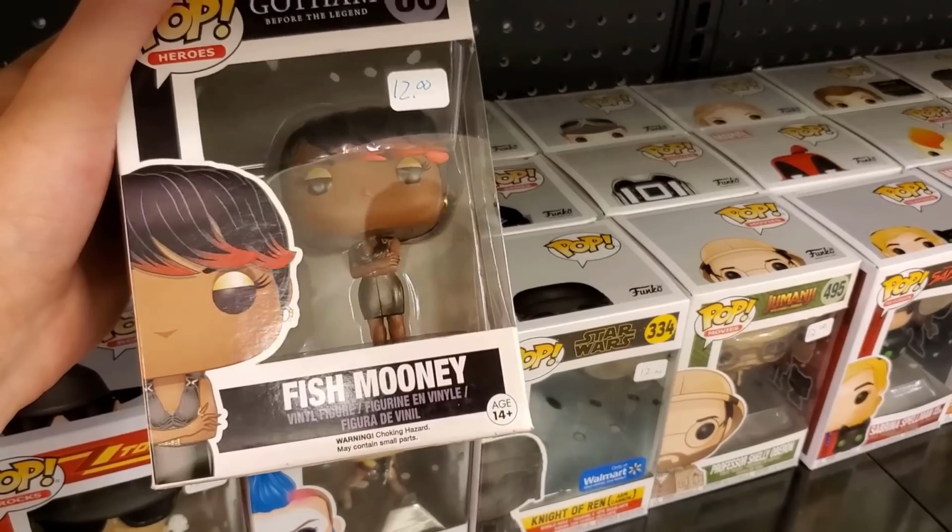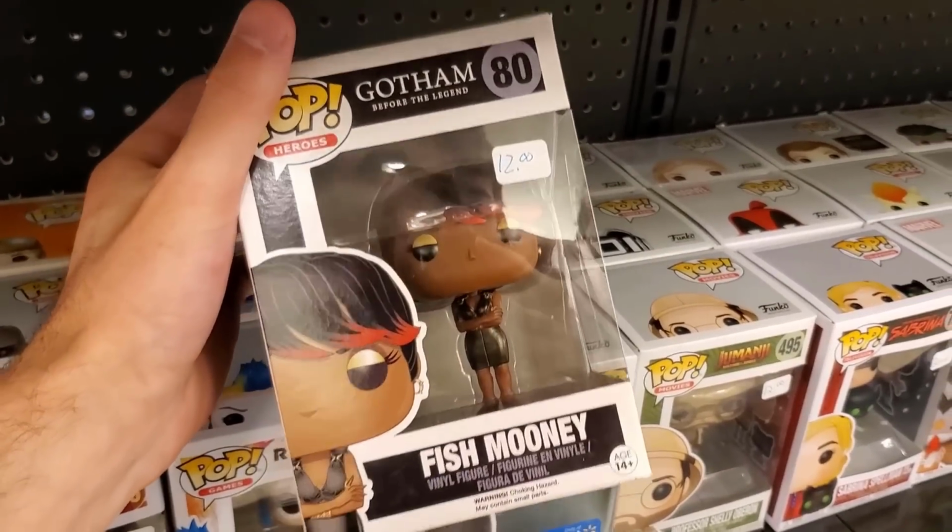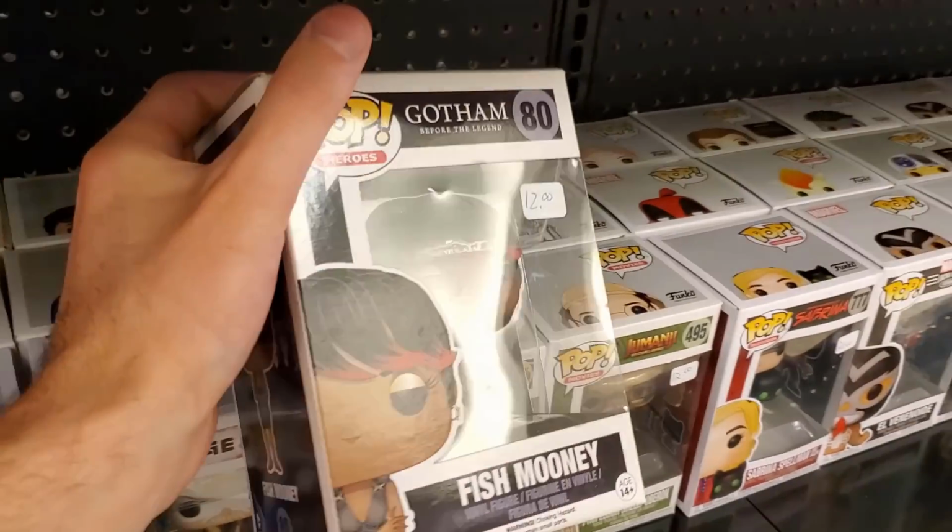Gotham Before the Legend here, Fish Mooney. I actually did enjoy her character in the, I think, 1 or 2 seasons I watched of Gotham. I don't remember how many seasons there are. I couldn't finish the show, though.